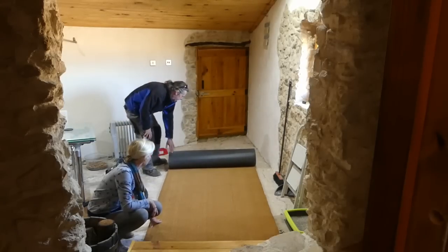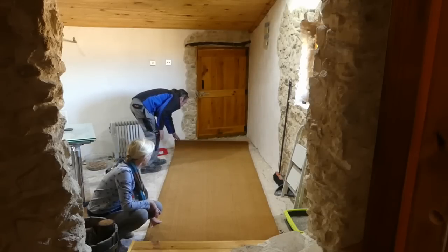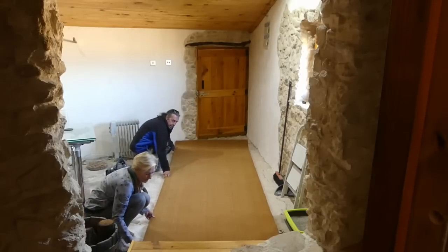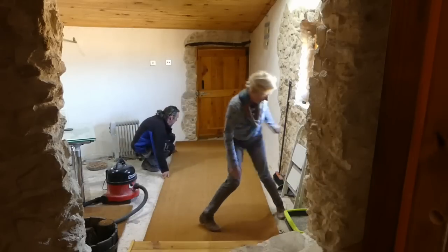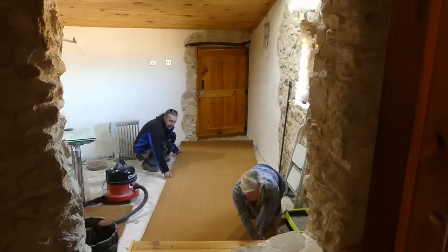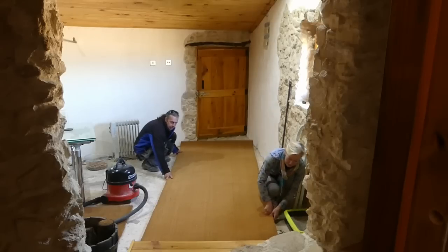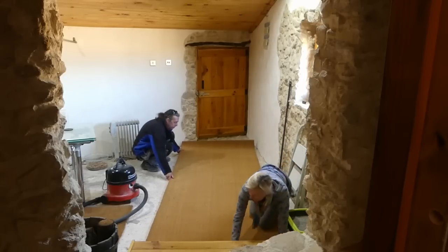See if we got it cut the right length. Right to me a bit. Yeah. How's that look there? It's come over this way. That's fine. Yeah. To you a bit. Steps the same width as a mat, it should be. That's it. Back a bit. That's it. That's lovely.